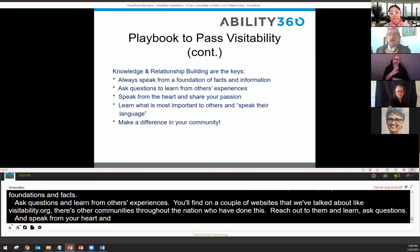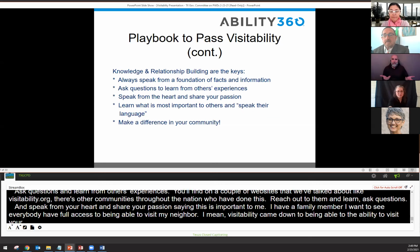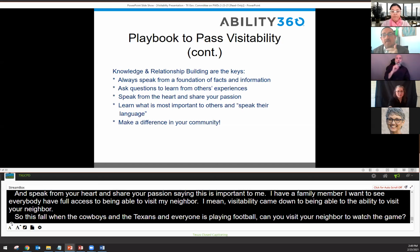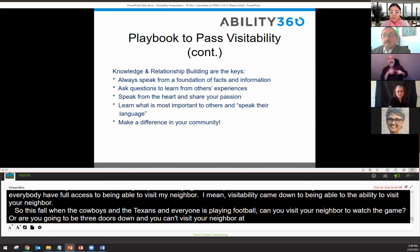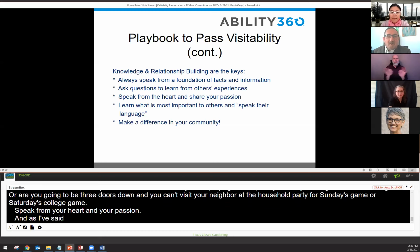saying this is important to me. I have a family member. I want to see everybody have full access to being able to visit my neighbor. I mean, visitability came down to the ability to visit your neighbor. So this fall, when the Cowboys and the Texans and everyone's playing football, can you visit your neighbor to watch the game? Or are you going to be 3 doors down and you can't visit your neighbor at the household party for Sunday's game or Saturday's college game? Speak from your heart and your passion and learn, as I've said earlier, what's most important to others and speak their language and make a difference in your community, people.